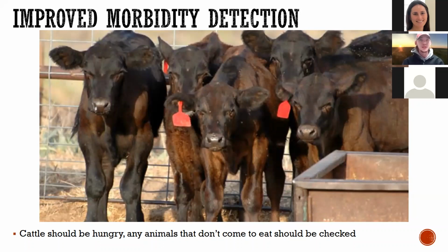It's usually a pretty good indicator that if a calf at the back of the pen is not up at the bunk line eating, you should probably go check that calf. So that's, again, with high stress, potentially sick cattle, limit feeding provides you an advantage in detecting sickness.